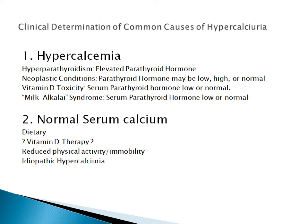And secondly, if the serum calcium is normal, think of dietary causes, possibly vitamin D therapy, but it's unlikely that vitamin D is going to cause any significant hypercalciuria. But keep in mind that reduced physical activity or immobility, lack of physical exercise, or paralysis can be associated with hypercalciuria, as I mentioned before. And then lastly, there can be idiopathic hypercalciuria. A person definitely has the hypercalciuria. They're at risk for kidney stones. They're at risk for osteoporosis, and you just can't find a cause.